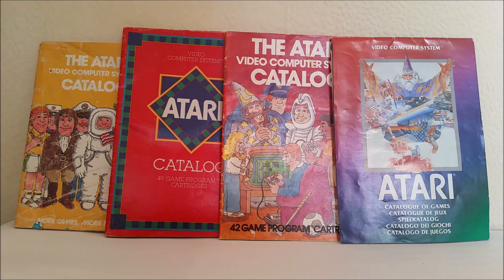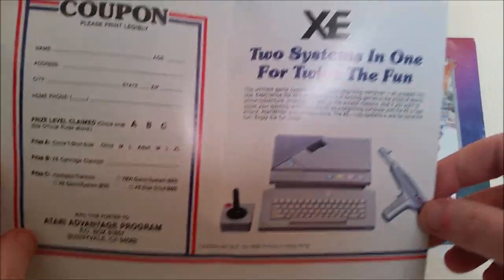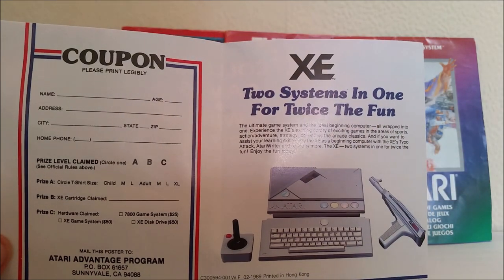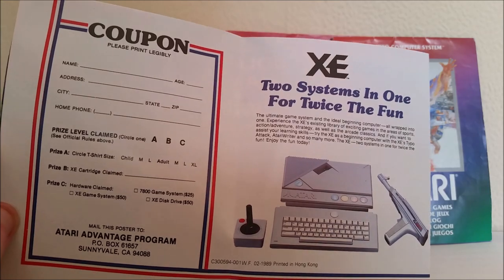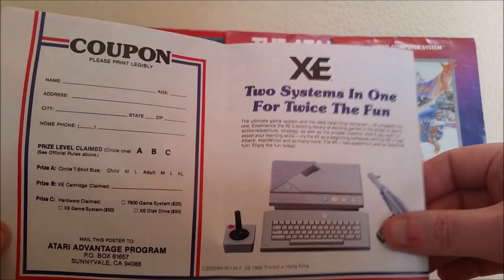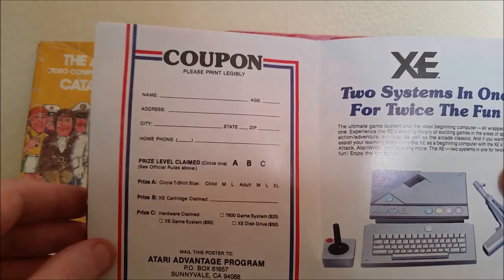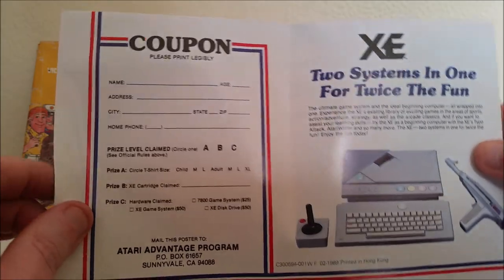Now this actually folds out. This is where it gets interesting. So we find out the next bit, because it's quite interesting the way it folds out into different parts. A lot of you probably might have seen this XE system, two systems in one for twice the fun thing. I think it was actually used as an advert in magazines as well. So it's basically saying that the XE is a console and a computer. And there's your coupon there, if you try and get your prize.